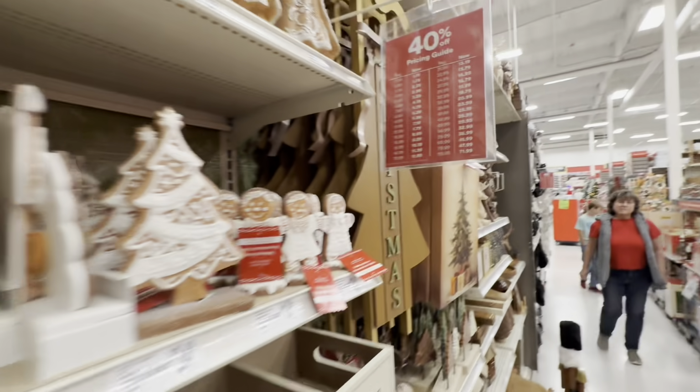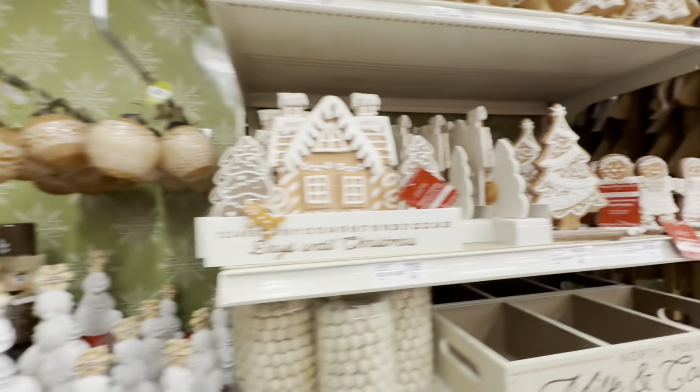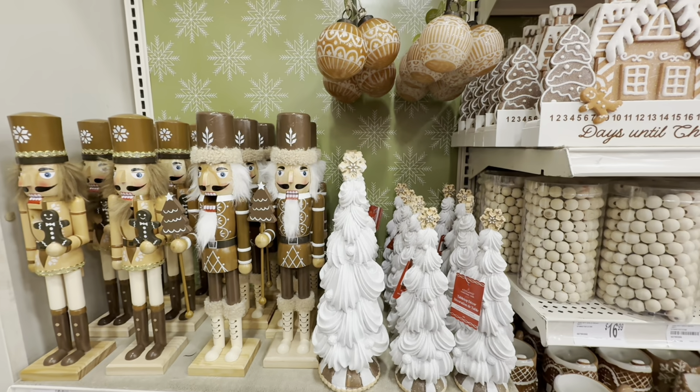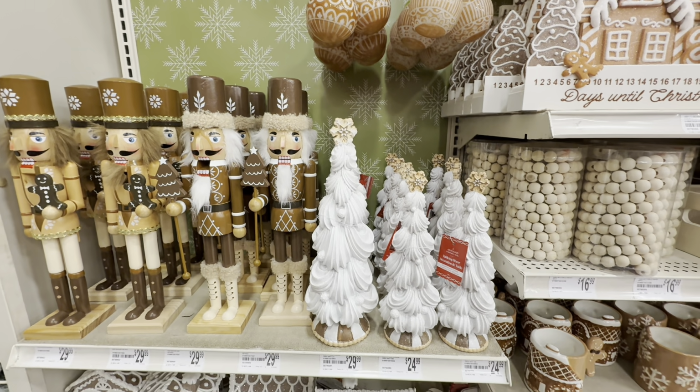And they do similar to Hobby Lobby. They have the pricing guides right next to the merchandise, so it's easy. You don't have to do any math. You can just check the reference sheet and see what the discount's going to be.